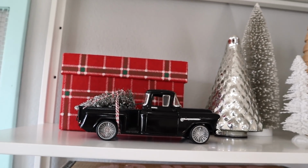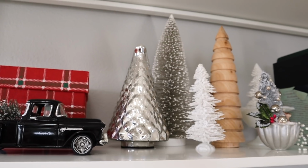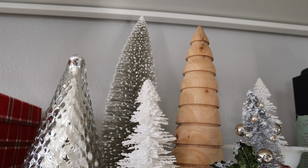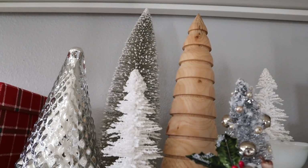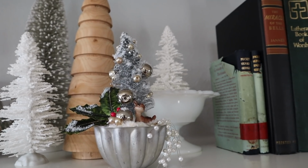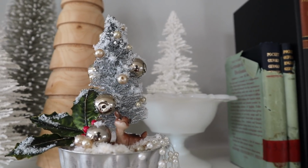The next shelf down has this really festive red box with this truck, the same truck that my dad has. Then I have my little forest of all different sorts of trees I've picked up. That wooden one is new this year. I got it at a local vintage and craft market that I went to. This little guy in front I made, and I'll link to a video showing you how I made him.